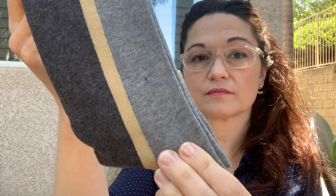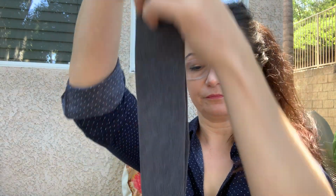These are some nice socks. As usual, from China. Spandex and cotton, polyester, you know, you got the whole group there. Here's a tie. It's kind of skinny, I would say.